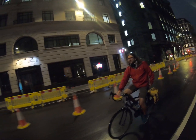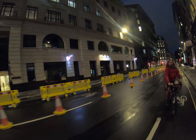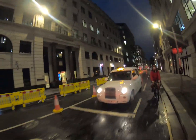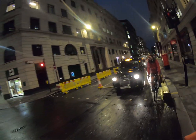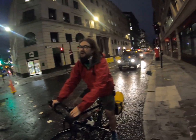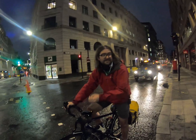So the Guildhall is effectively the town hall of the City of London. The City of London is a borough. It's a bit like a local borough like Lambeth or Southwark or Camden or Islington. But it's very different in that it's the only place where votes are not allocated by person, like by resident. They're allocated to businesses and other entities.